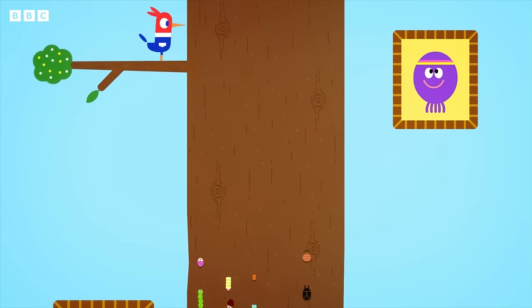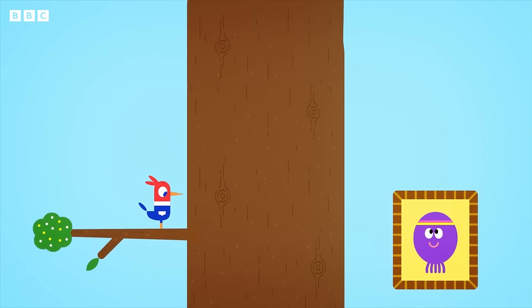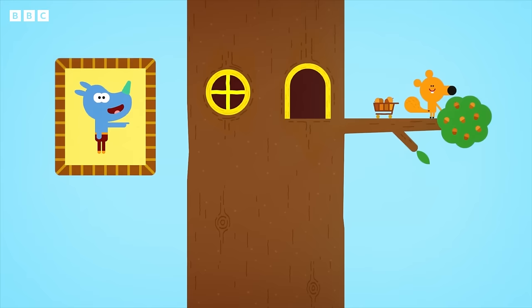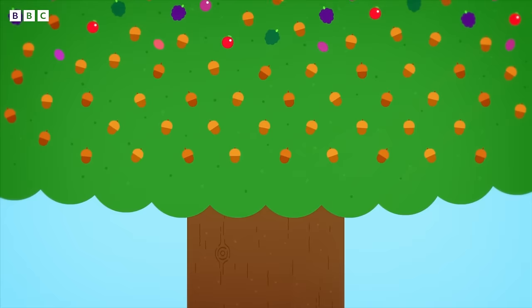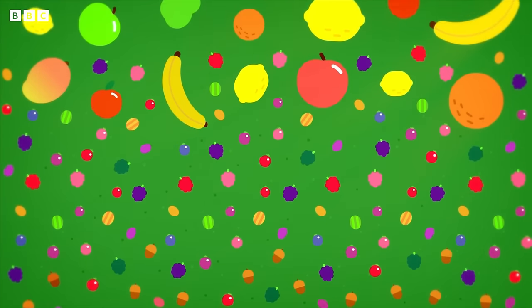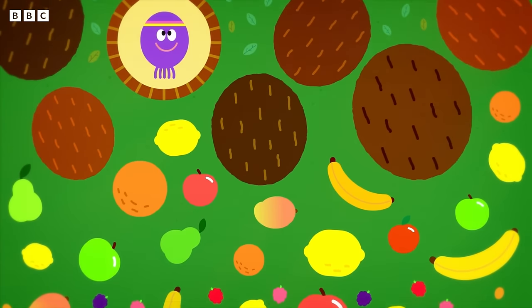Like this woodpecker. Do you like living in this tree? It's one of the best around. And what's that squirrel doing? He is getting dinner. Trees provide food for lots of animals. Some trees have nuts. Others have berries. Some trees have fruit, and some even have coconuts.